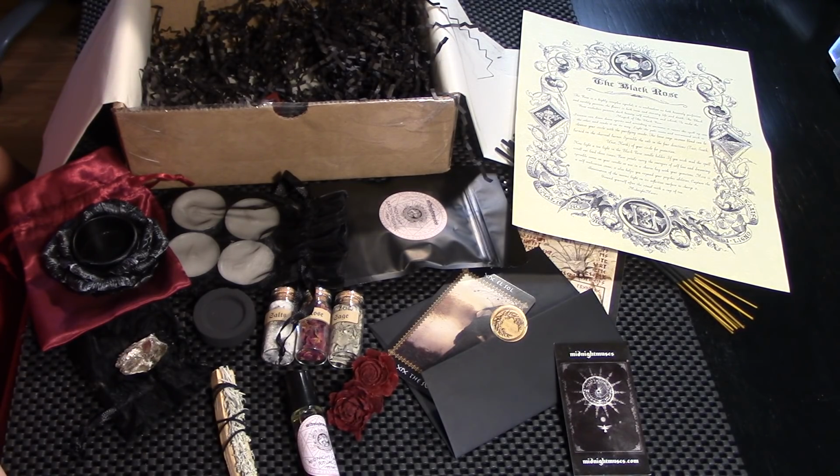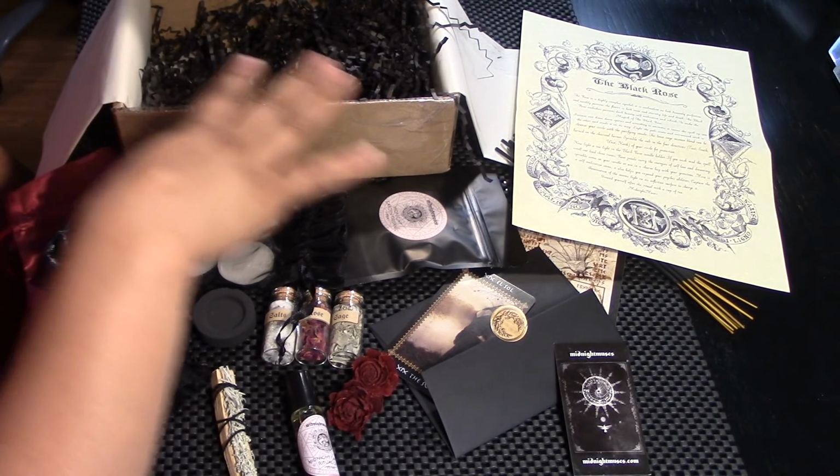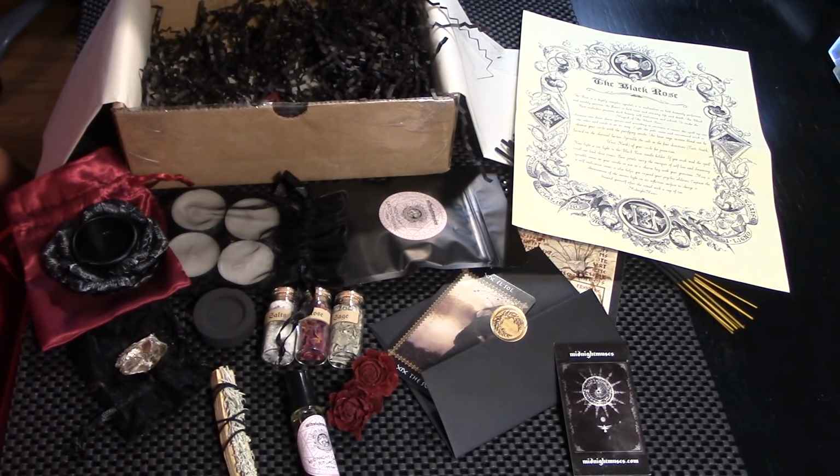It's got a lot of cool stuff. I like the theme. The feel is very lovely. And I am going to be sticking with this box and seeing where it goes. So, what do you guys think? This is the new Midnight Muses box by Sugar Muses, May 2019. The theme is the Black Rose. Thankfully, nothing smells like roses, and I am grateful for that. But everything is absolutely lovely.